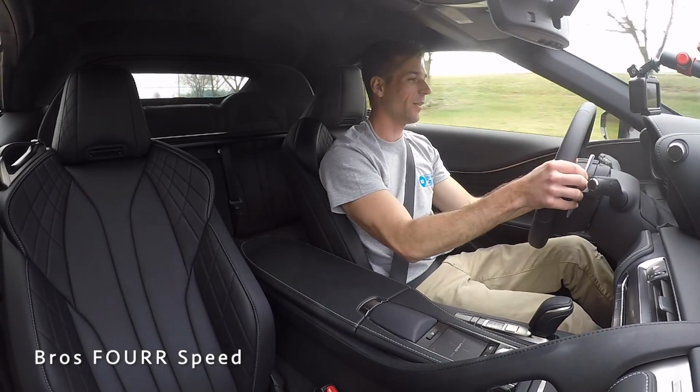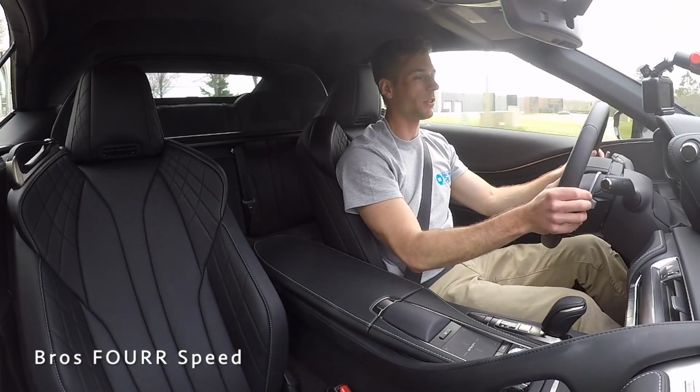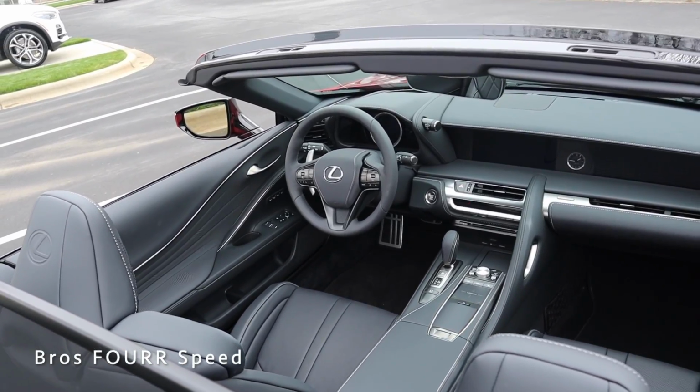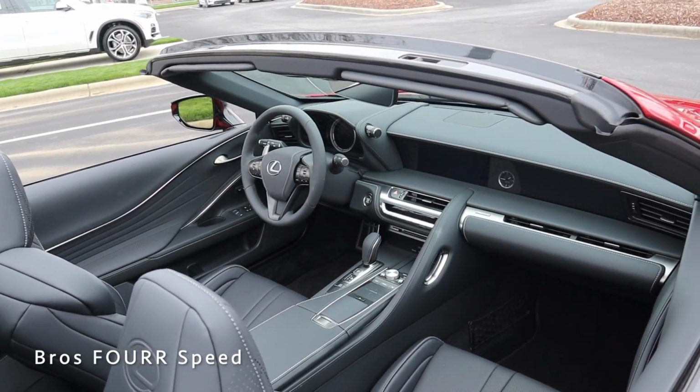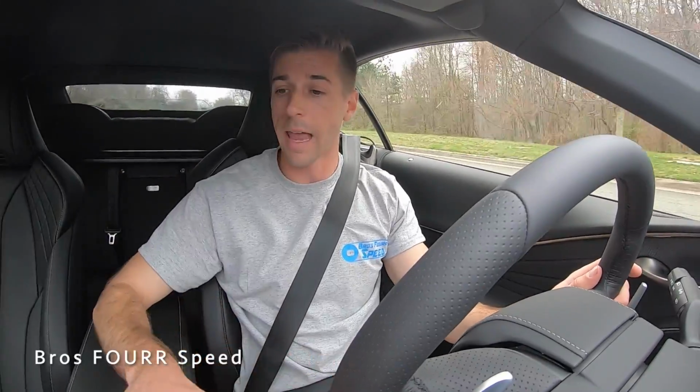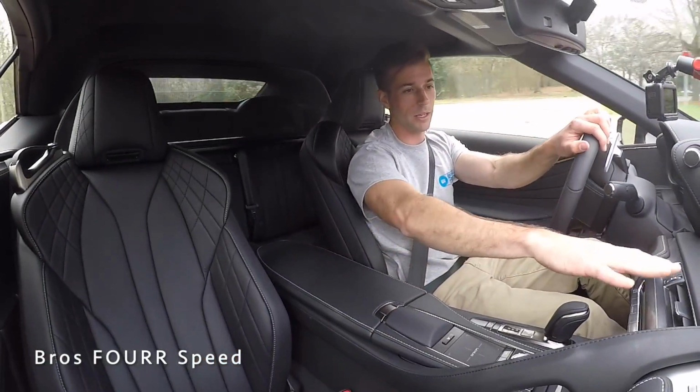Even in normal, it has a really good sound. So I love that V8 noise. But talking about the interior here, I've never been able to check out the LC500, so I love getting to drive this. I love all the leather. These seats are incredibly comfortable. I love the bolstering support that they have to offer, and we have a really nice premium interior with all of the leather that you see on the dash.